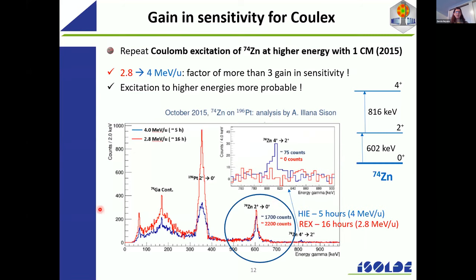So you see nicely, here you have the gamma counts as a function of the gamma ray energy, which is detected from a zinc beam that has been accelerated to two different energies. So in the beginning, we had an energy of 2.8 MeV, and that's the red spectrum. And you have to look here at this peak, which is the 2-0 transition in 74 zinc. And you see that with a beam energy of 4 MeV per nucleon, the blue spectrum, in just 4-5 hours, you get the same statistics as with a beam energy of 2.8 MeV, but taken for 16 hours. But more importantly, you don't only gain a lot in statistics for the same time, but also you have access to new excited states. So with the higher energy, you can also look at excitations to the 4+ state and get access to the transition probability of the 4 to 2.